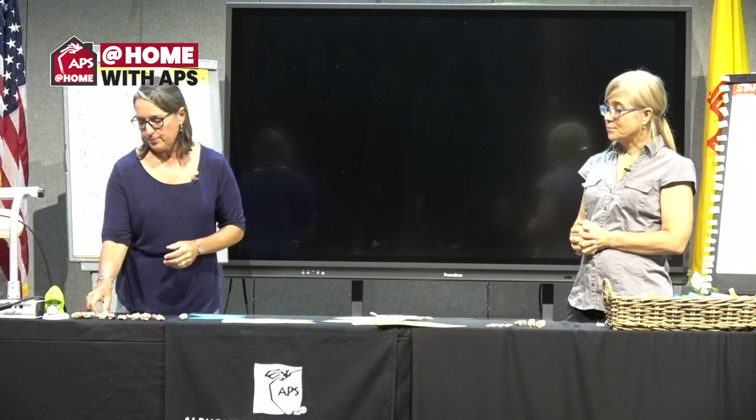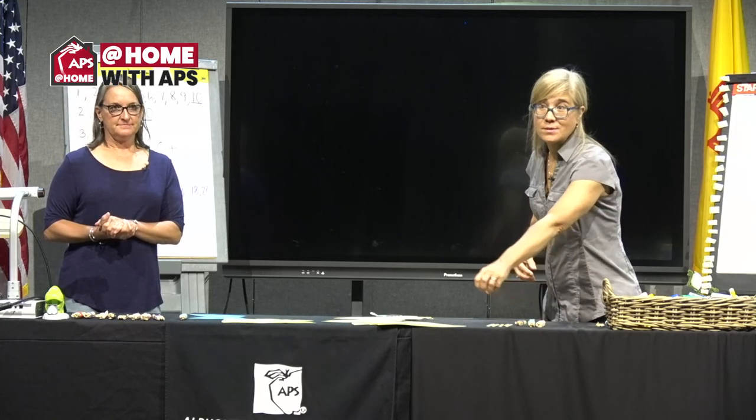And you can make your own bundles at home with popsicle sticks or Q-tips or toothpicks or something you have laying around at home. And if you don't have something you can make into a bundle, you could just make a little pile of 10, right? And just make yourselves little piles of 10 or use 10 pennies, make a stack.